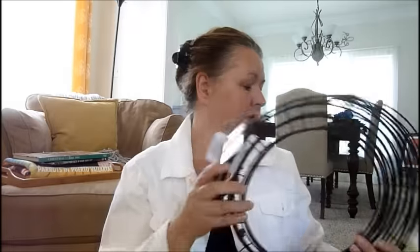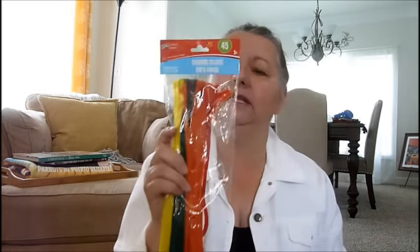I think I have 9. I always do that. I always pick one over. So anyways, then I bought some fall colors, chenille stem. The purple is Halloween-y looking. So I picked that up yesterday. I just wish I would have picked up more of those, but I didn't. So we'll stay with that.